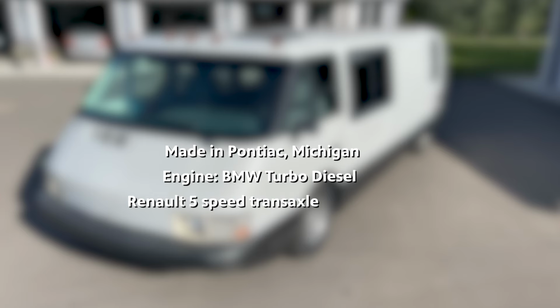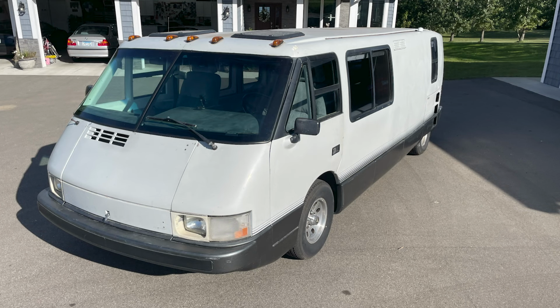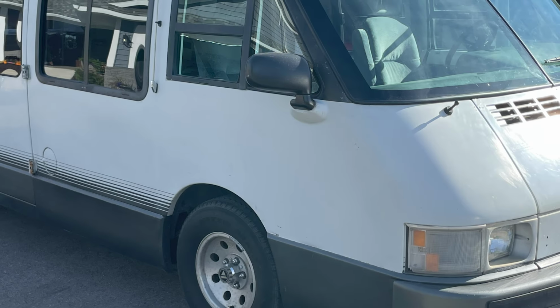Well, they were made in Pontiac, Michigan. It's an American vehicle, but it has a BMW turbo diesel for the engine and a Renault 5-speed manual transaxle. So it was kind of a hodgepodge of parts that they pulled together. The whole thing was kind of pieced together, but then it was a custom fiberglass shell that they put over that and wind tunnel tested it.